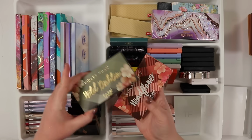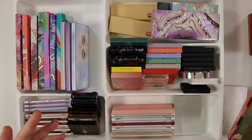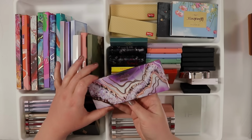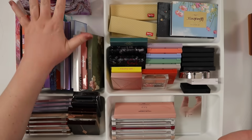I have these two palettes from Violet Voss, the Wild Dahlia. I'm definitely keeping that. I have the Windflower, definitely keeping those. Those are new, and I picked them out. I want to keep those. This is a new one. I got this sent in PR. What's Up Beauty, the Geodes collection. I definitely want to get this on my eyes. I haven't yet. It's on my list, so I want to keep that.